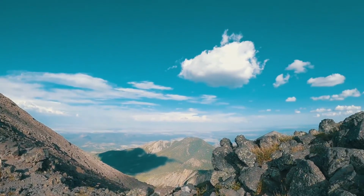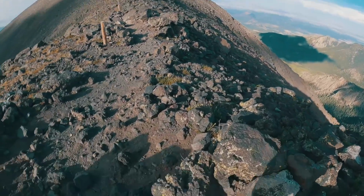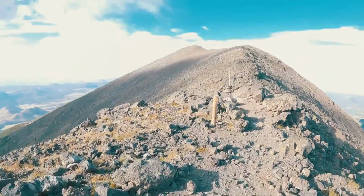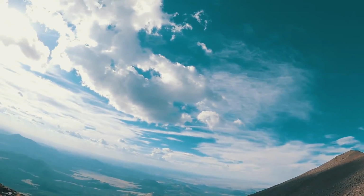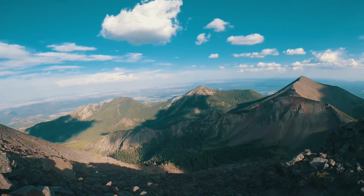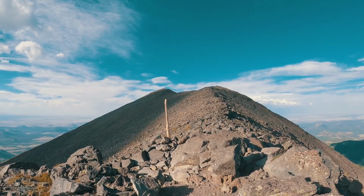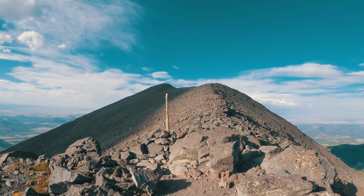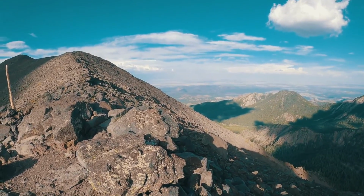Oh my god. Oh, my legs are on fire. I see the poles. What the heck kind of trail is that? Holy crap. I mean, I finally see the top. I guarantee that's the top. Not done. Oh my god.